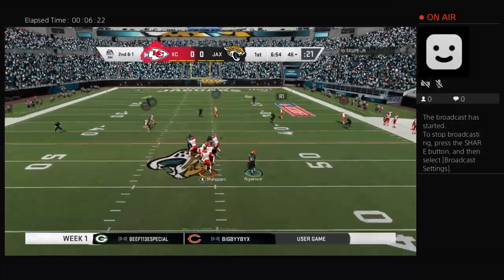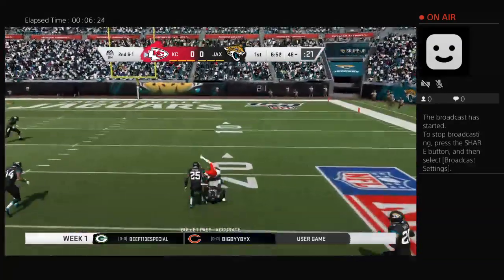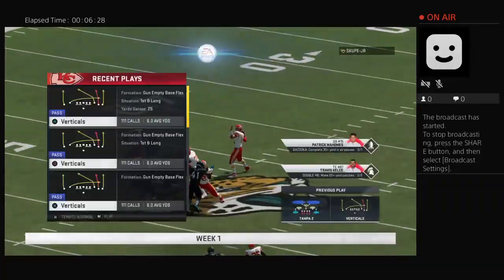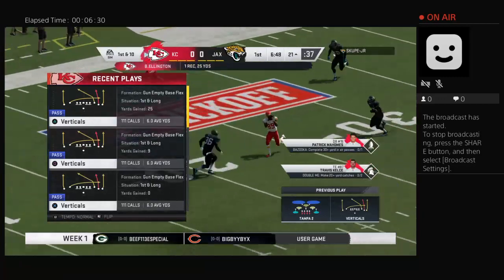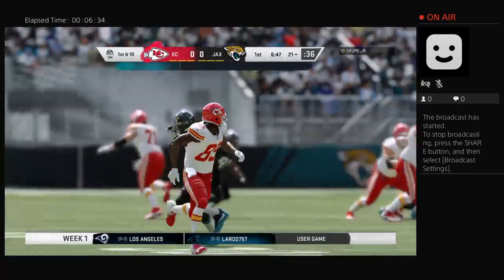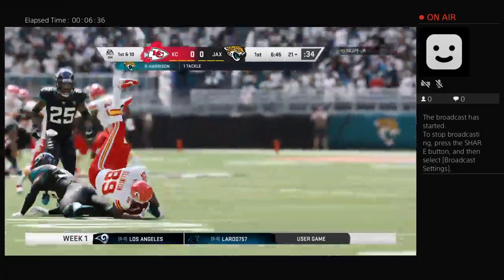Looking to throw again on second down. Mahomes. He gets this one to Bruce Ellington. And he'll get this one down near the 20-yard line, just shy of the 20. And a nice start there to the aerial attack to pick up the first.